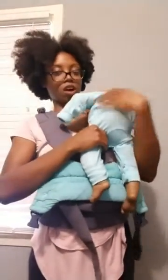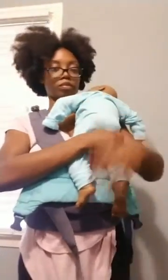Just like the other time, you want to make sure your baby's calm, ready to go in the carrier. It's really hard to do this when baby is not calm, because then you get a little frustrated, especially if it's your first time. So then we put one leg in. I'm keeping a secure hold on my baby so they're not flopping backwards to the side or anything. Make sure their head is secure, body is secure.